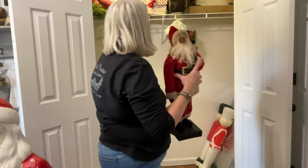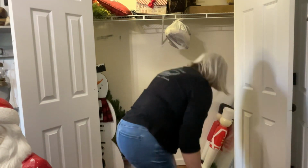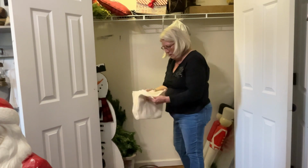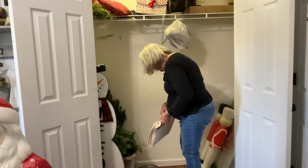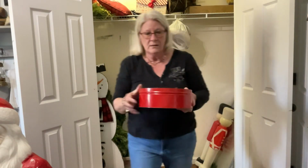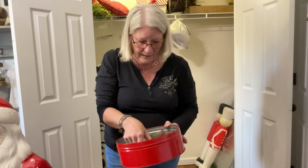Okay. So, some of these boxes, I don't even know what's in there. I really, truly don't. What is this? And why do I have it? And why is it in here? Material? I'm sure I was going to make something out of it. And these tins, guys. The top is somewhere. I don't know where it is.